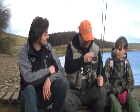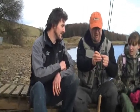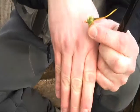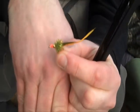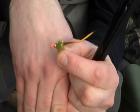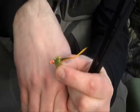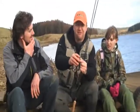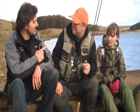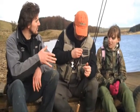What did you catch on? That was on this fly here, which is, I think it's called, I don't know if you can see that one on there. That's a Dawson's Olive Nomad, or a variation on it. And were you just fishing that by itself? It was a very scientific selection actually. It was the first one I saw in my box this morning. It was a good choice. So we went for that. Yeah. There's been one or two good catches taken on Dawson's Olive type.